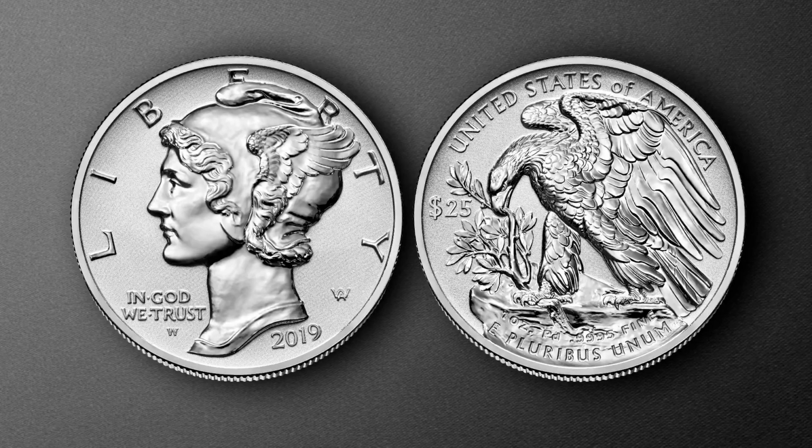I mean, look at how great Winged Liberty looks on the obverse, how beautiful the inscription, Liberty, wrapping around her head looks. It looks deep in detail. When you get to the reverse, if you've ever had a Walking Liberty $50, you will recognize the eagle here, but you know that they never struck up this well. So this is just a beautiful all-around coin.